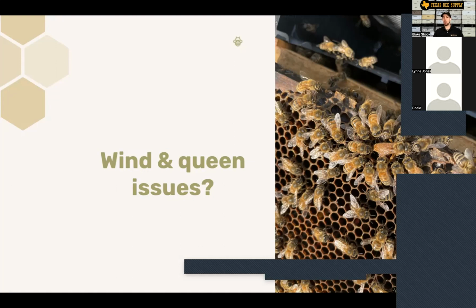This year, we've been seeing almost 10% drone laying queens or drone laying hives, which is way high. They're gorgeous, the most beautiful drone laying pattern you've ever seen, but a lot more than we've ever seen in the past. And I think that's because we had a couple weeks where it was so consistently windy, those queens weren't able to get out and mate. So in a few minutes, we're going to talk about what to do about drone laying hives and what I recommend.